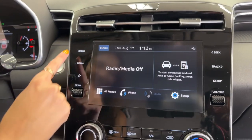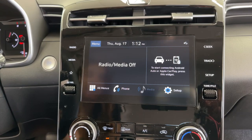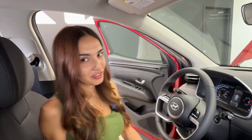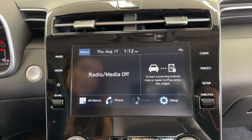Just kidding. On the left and right side, this screen is housed in a beautiful piano black casing. Beautiful it may look, but it is a little bit of a pain to clean. If you do have one of these vehicles, I highly recommend carrying a microfiber cloth with you, guys. See, we do work for Kia and Hyundai, but we do understand the struggles of our vehicles sometimes because we drive them. We are in them every single day. So we're here to give you these tips. If you're able to wipe this down, it looks seamless, it's beautiful.